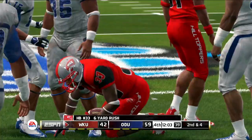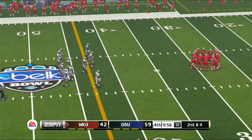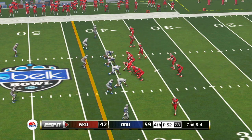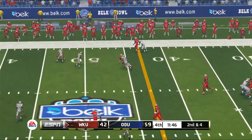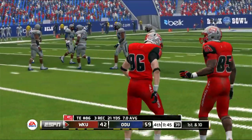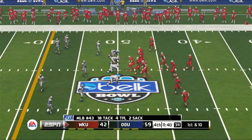Run there. The delayed handoff picks up about 6 yards there. That'll make it second and four. Tackle made at about the 49. It's first and 10. Ball on their own 49.